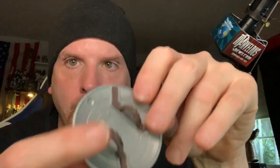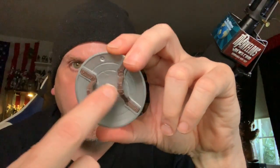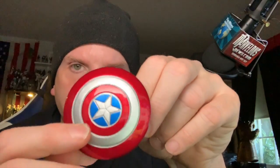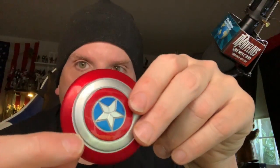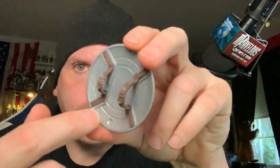One's bigger, one's smaller. The downside to this is there's no peg or anything, so you can't put it on his back. With the suit, I doubt he wears the shield on his back at any point. Maybe he does, I don't know. But with these movie shields, you can't add these to the back, which I always dislike.